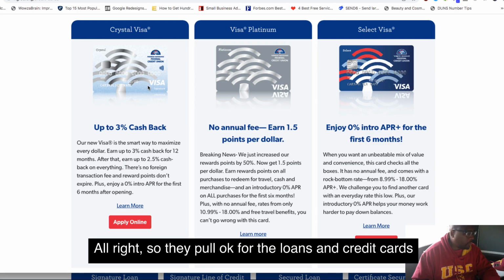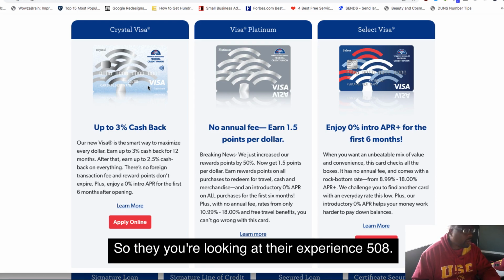Okay, for their loans and credit cards and lines of credit, you're looking at their Experian FICO 8.